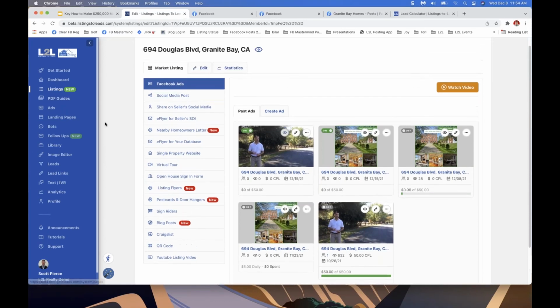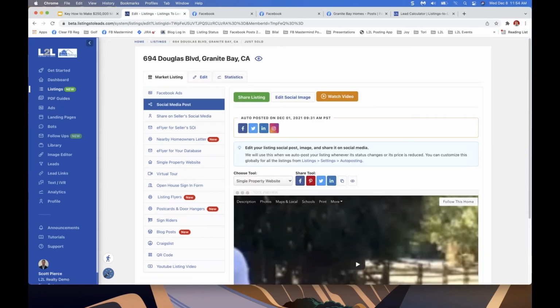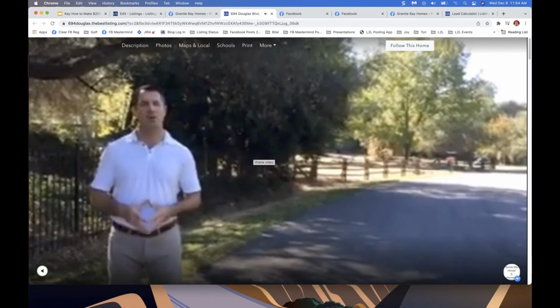All right. So any questions on Facebook ads? If you got auto posting set up, that will happen automatically. So there's nothing you need to do here, right? This just happens automatically. So here's our just sold post. And again, people click it off of our page. And similar to an ad.